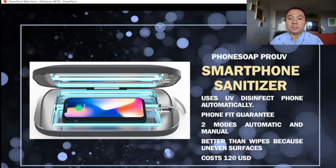There's two modes, automatic and manual, and it's a lot better compared to wipes because of the uneven surface. Some surfaces, for example, have uneven surfaces, and it helps. This one is actually very helpful in making sure that the area is sanitized. In terms of cost, it's not really very expensive.